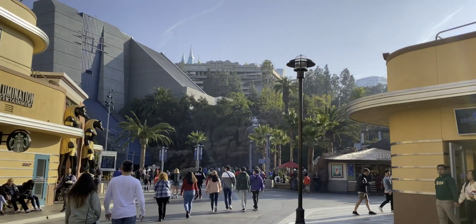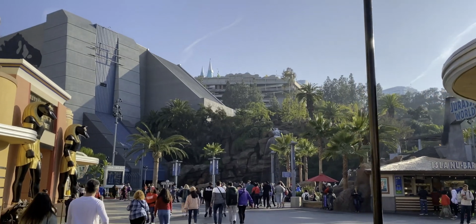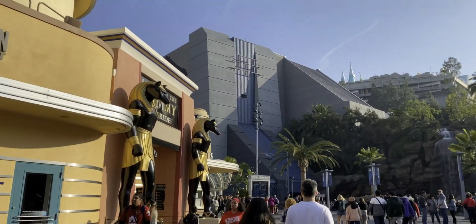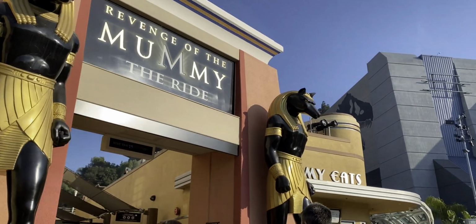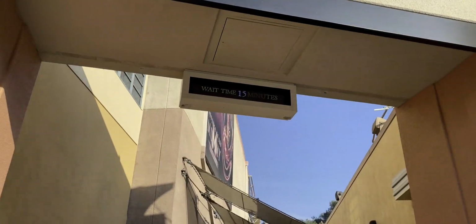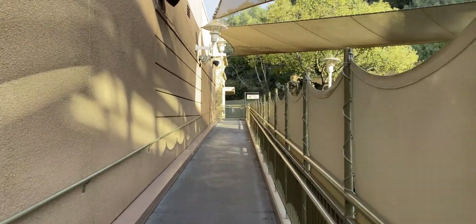I would hate coming to Universal and not going on any attractions. So I'm gonna check out the Mummy. The Mummy's always a great option. It was a 5-minute wait when I was upstairs. On the upper lot right now, it's showing 15. So we'll see what Single Rider Express is. Even at a 15-minute wait, Single Rider was open.